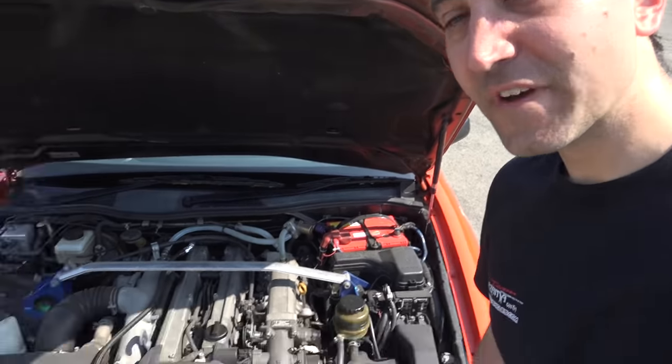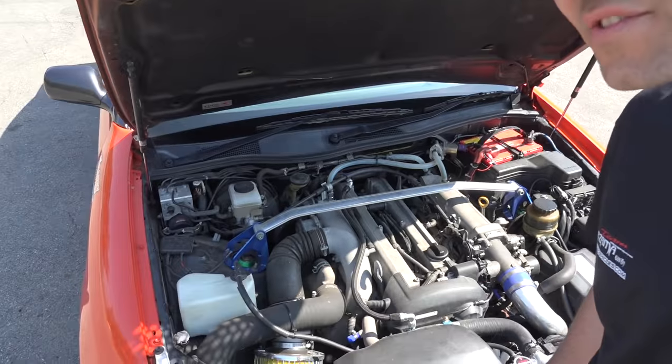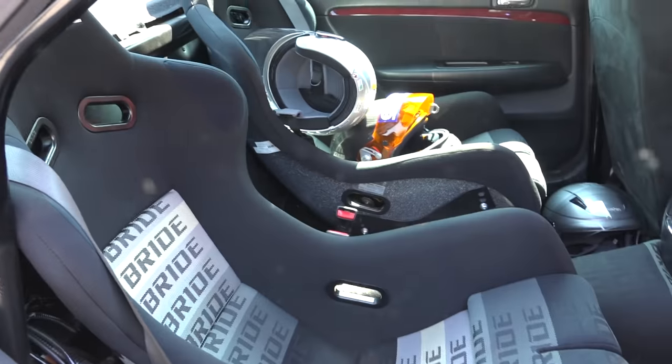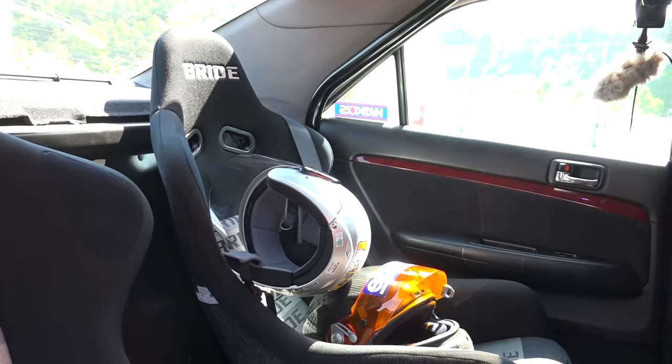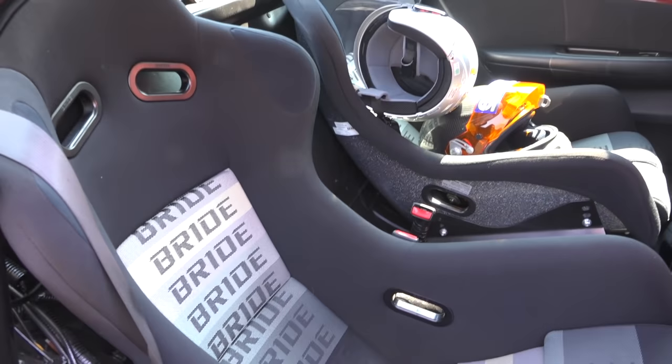So a fairly basic drift car tune. It has a radiator, intercooler, also upgraded turbo and ECU. So it's making roughly 400, 450 horsepower. But the best part is on the inside. Check this out. Twin Bride bucket seats in the back of the car. So it's actually a taxi. You can fit 4 people in this thing and drift it.